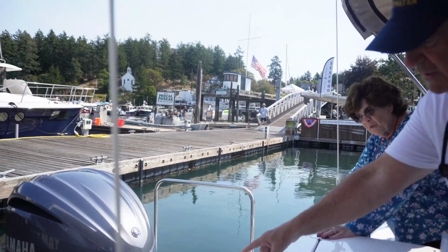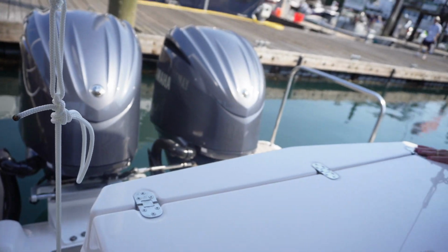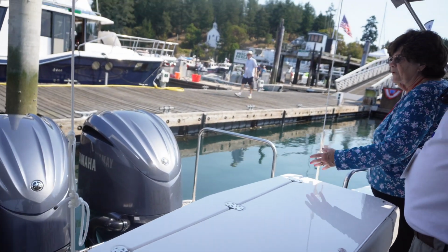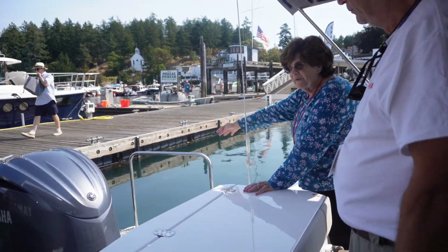It's so new. It still has the labels on it. But it's so neatly done. That way you're not tripping over anything, so you can walk on the transom. Before, on the 27, I could not reach down there to tie off the boat when we'd come in.